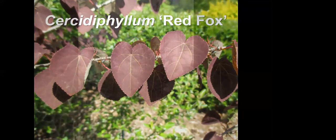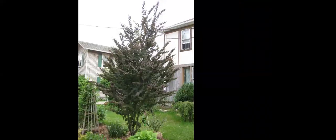Here's a plant in Janesville. This is quite a young one, but again, that in midsummer and the heat of summer is a little more green to it. But Katsura trees are just tough as nails, and they also have a beautiful fall color.